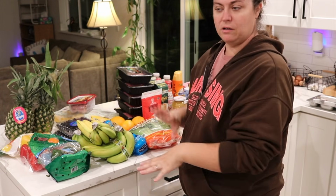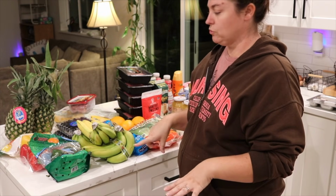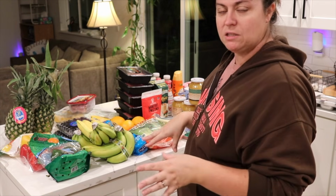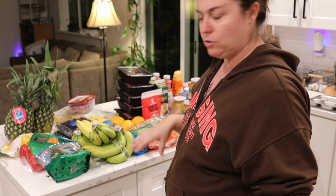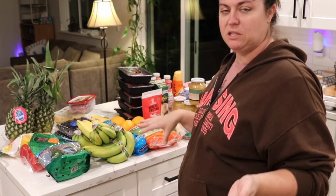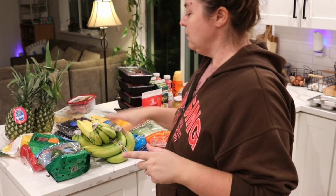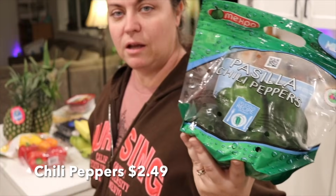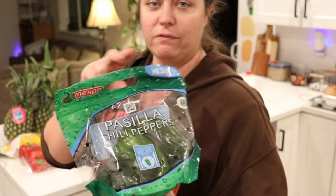Grocery haul of November. This was at Grocery Outlet up here where we live, and it's just kind of odds and ends that we have already gone through from October, and just restocking, and then some little treats because it's the holiday season that I'll show you. So this is some chili peppers that I'm gonna try and do some stuffing with.